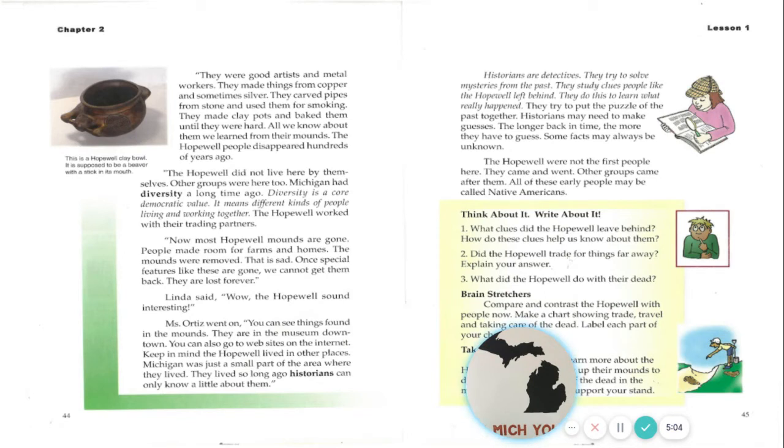The Hopewell did not live here by themselves. Other groups were here too. Michigan had diversity a long time ago. Diversity is a core democratic value. It means different kinds of people living and working together. The Hopewell worked with their trading partners.